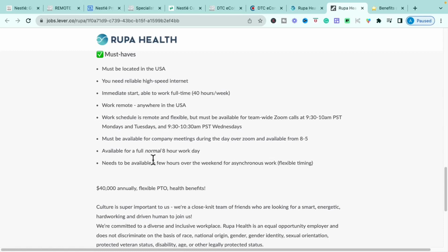It does have here, though it is flexible, you do have to be available for Zoom calls from 9:30 a.m. to 10 a.m. Pacific Standard Time, Mondays and Tuesdays, and then the same time on Wednesdays. But you can work your schedule around that. You must also be available for company meetings during the day over Zoom and available from 8 to 5. The other thing they have here is just being able to work a normal 8-hour workday.